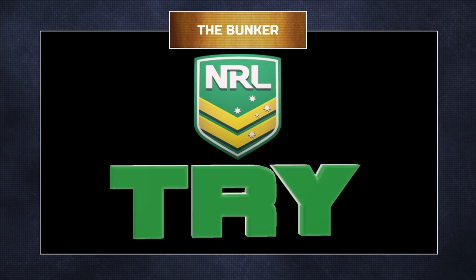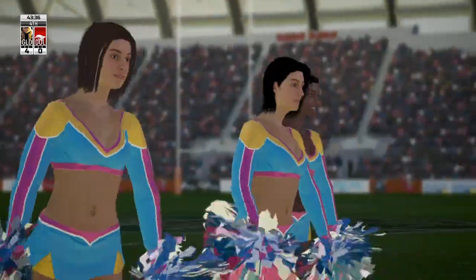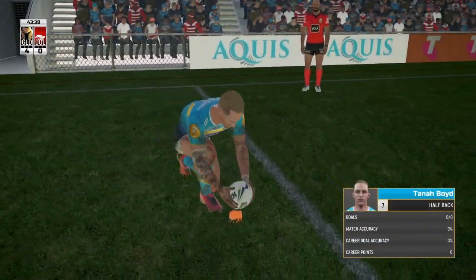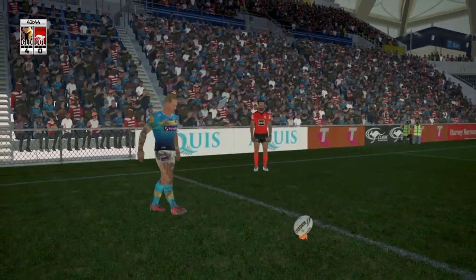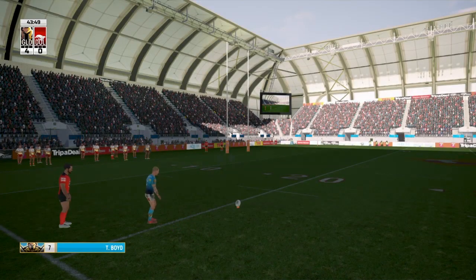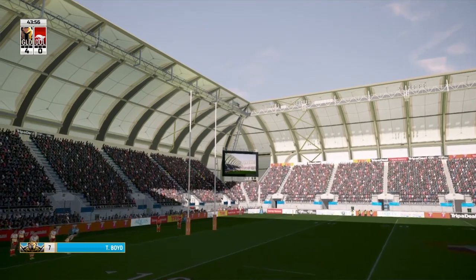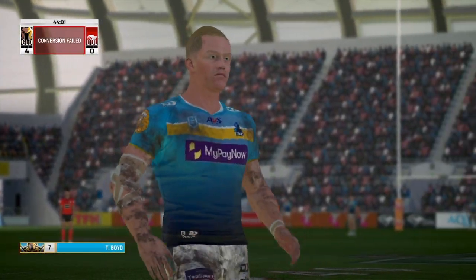Try is the call. Will ride this kick. He's hit the post and it's as if he was aiming for it. The Titans lead 4-0.